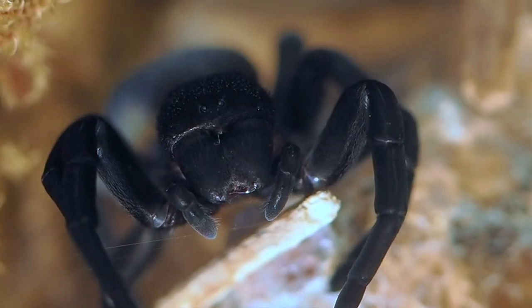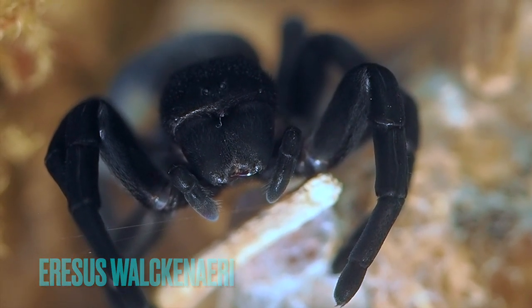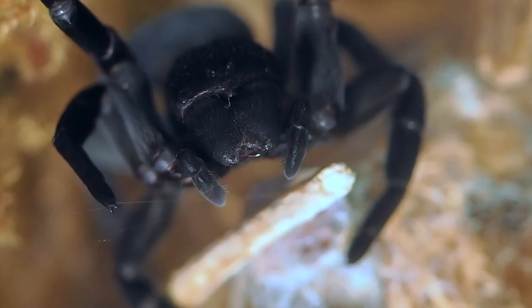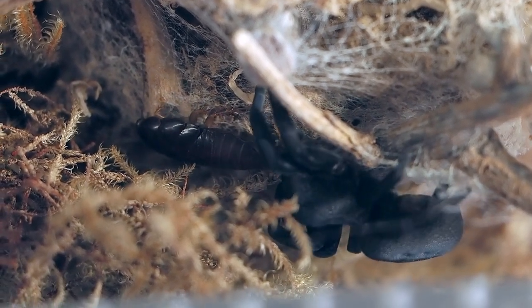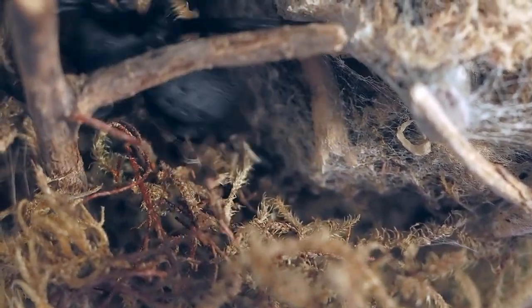And something for you Eresus velvet spider lovers. Here is our Coco, and this is our female Eresus walckenaeri. You may be familiar with her because we did a couple of videos with her. She's really cool. I think she is a molt away from maturing. And here I'm actually feeding her banana roach. This is slow motion, and she's like a little pit bull, huh? She just goes through everything.